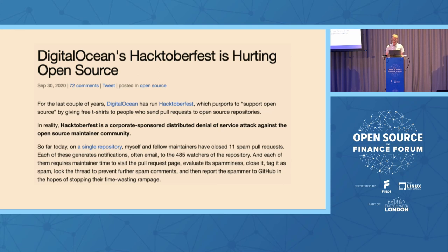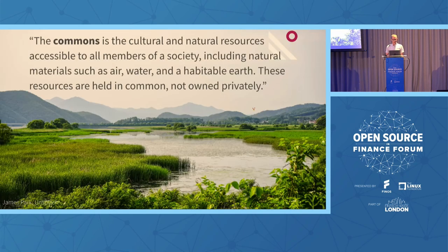So where do we go from there? One of the things I think we need to do is change the terminology. I don't think open source is a terribly good term for describing what it is that we are working with and what it is we need to maintain. Commons is something that we're already familiar with. The concept of commons is something we're familiar with from the world around us.